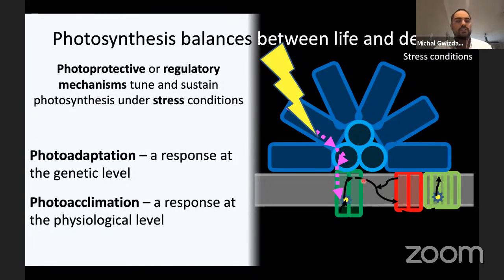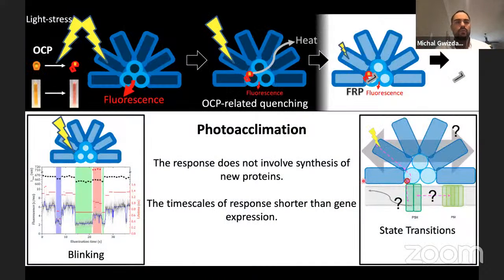Then there's photoacclimation. This is a type of mechanism that is much faster. It's a response at the physiological level, you could say. So cells use what they have at the given time to respond to a stress factor. I'm going to present some of those now very briefly.